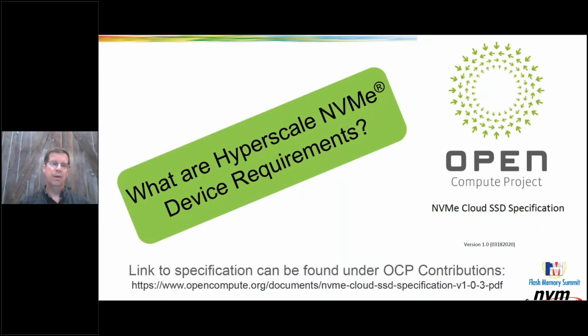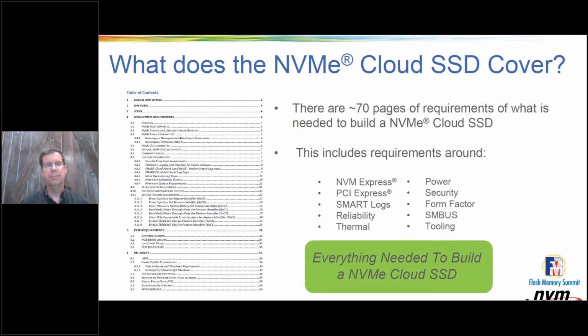Now, what do hyperscalers care about in NVMe? What are the requirements? If you go to Open Compute, you'll see the NVMe Cloud SSD specification. A link to the specification is below. This is a joint effort between Facebook and Microsoft in specifying what the NVMe requirements are, what we need, and how things need to work. For more details about that, let's talk about it.